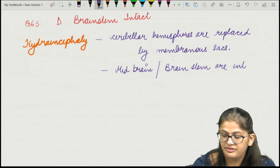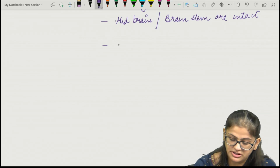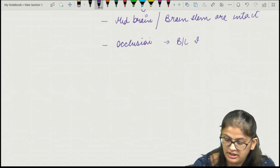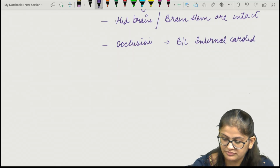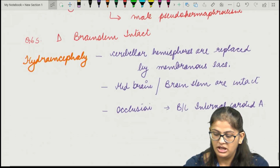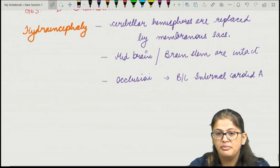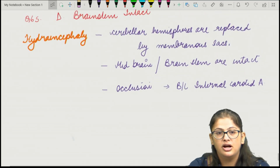The cause of hydranencephaly is largely unknown, but it is believed that it may result due to occlusion of bilateral internal carotid arteries. So we see that in hydranencephaly, the cerebral hemispheres are replaced by membranous sacs, but the midbrain and brainstem remain intact, and the cause may be due to bilateral occlusion of the internal carotid arteries.